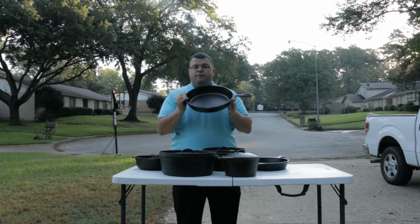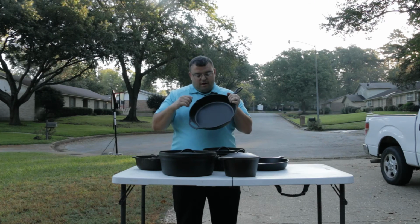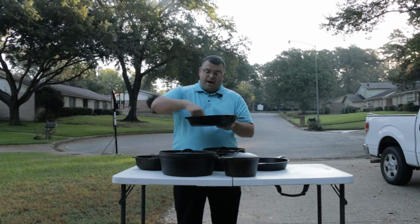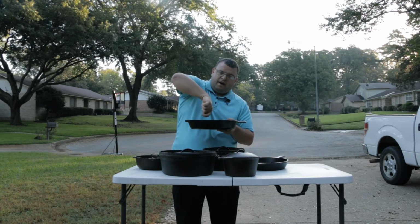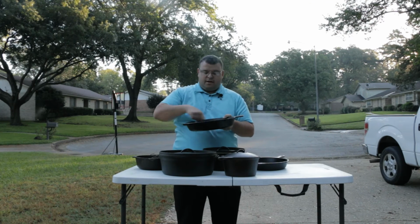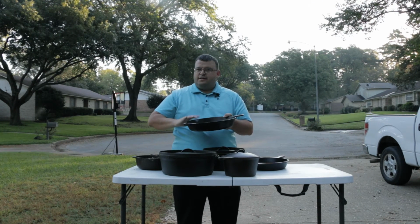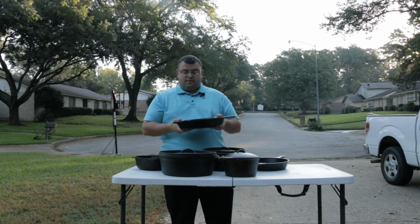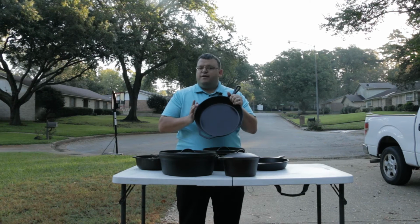This is probably one of my favorites. I'll start roux in here just because the sides are low, the relatively shallow sides, and because of that, I don't have to reach really high in to stir. So I can kind of get around and get to the sides pretty easy in something low like this. Once I make my roux, I'll transfer it to something else. But this is probably my favorite.